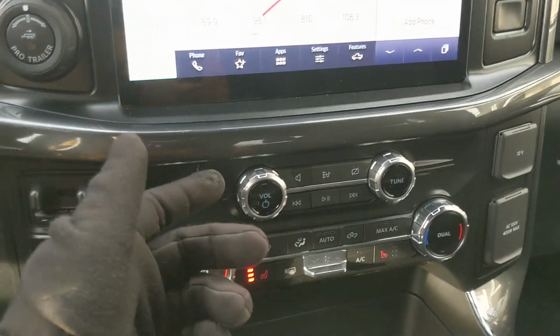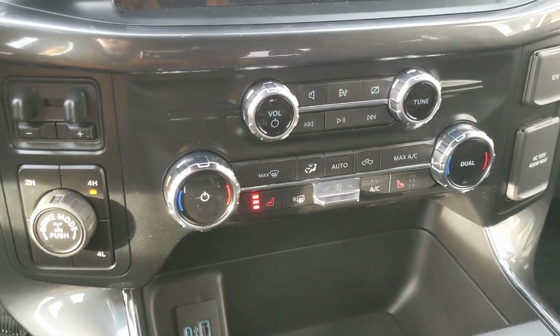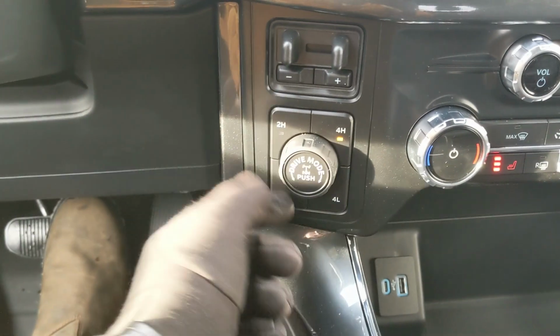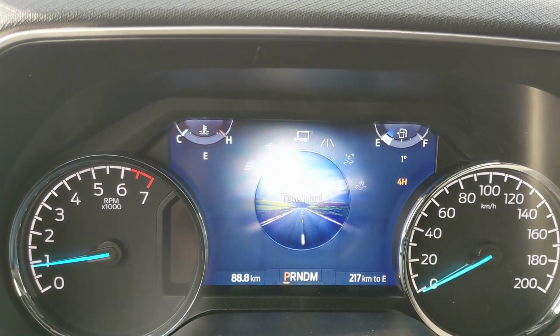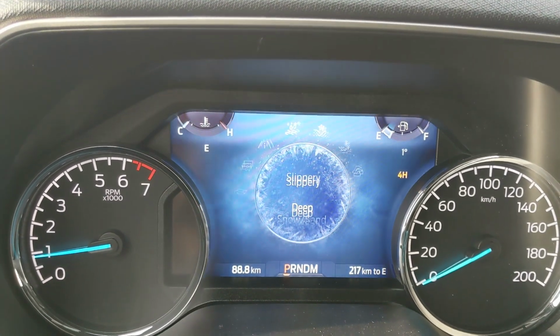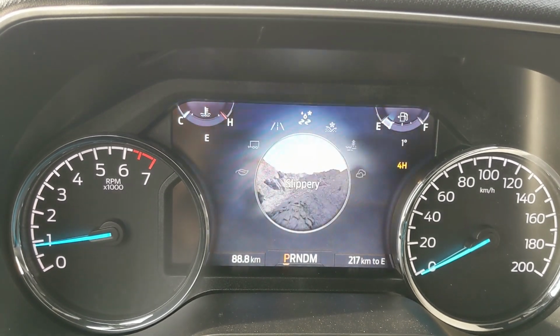Moving down, you have your media controls and then your climate controls with dual zone front climate and heated front seats. To the left, you have your Pro Trailer backup controller, trailer brake controller, and 4x4 controls with a locking rear differential and drive mode selector for normal, tow haul, eco, sport, and then on the opposite end you have slippery, deep snow sand, mud ruts, and rock crawl mode as part of the FX4 package.